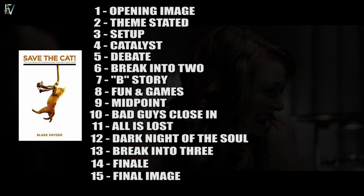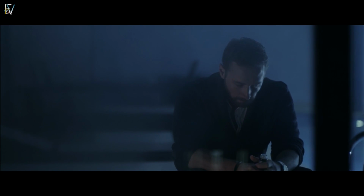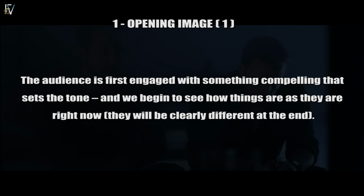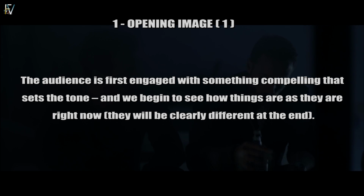So let's go one by one and understand what all of this means. I'll also mention the page number range these beats should be appearing in your script. So, opening image. Page 1. The audience is first engaged with something compelling that sets the tone, and we begin to see how things are as they are right now. They will be clearly different at the end.